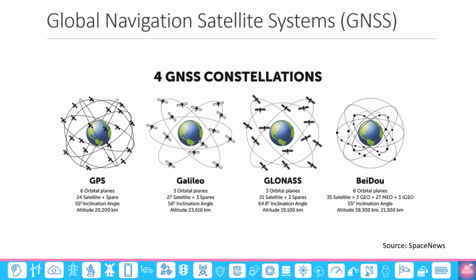The satellites in the GPS constellation are arranged so that users can view at least 4 satellites from virtually any point on the planet. The location accuracy of a GPS-enabled smartphone is up to 4.9 meters. The accuracy degrades in built-up areas.